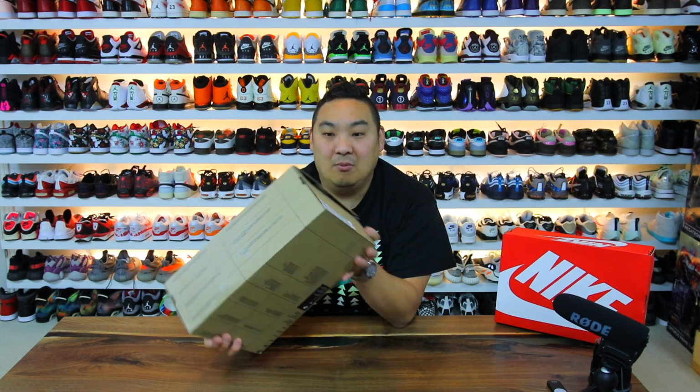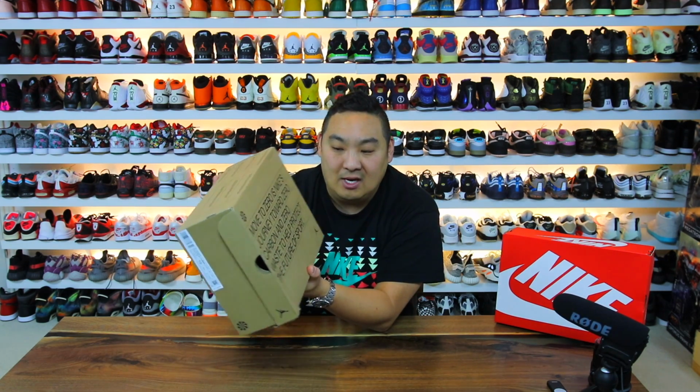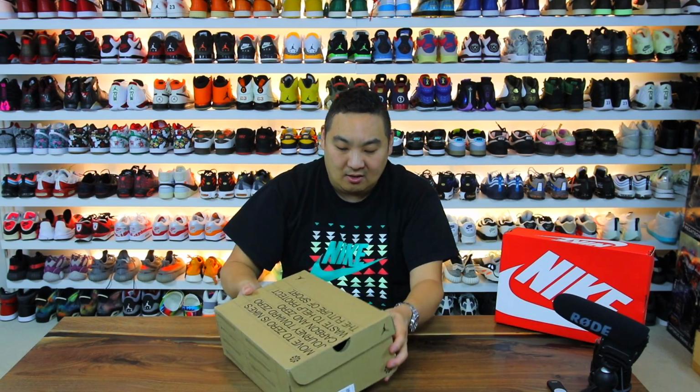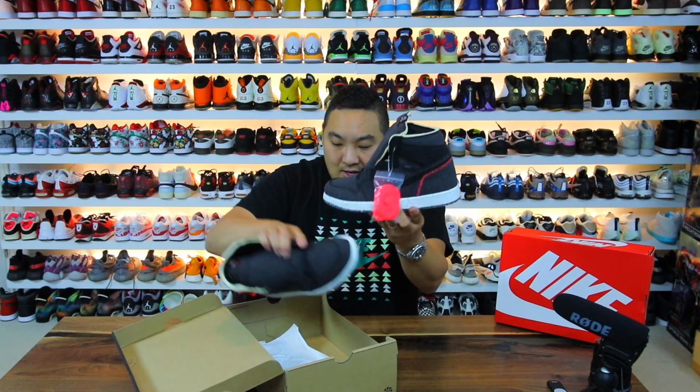Non-traditional Jordan box, as you can see here. But this is one of the recycled pairs of sneakers. You can see it says Move to Zero: Nike's journey towards zero carbon and zero waste, help protect the future of sport. And this one does have the Jumpman on it. And so you can see here is what I ended up picking up.